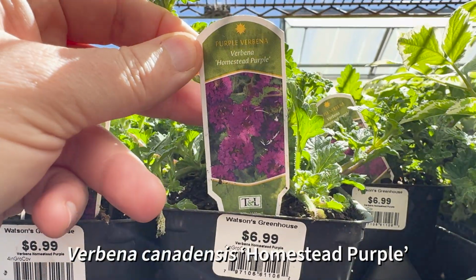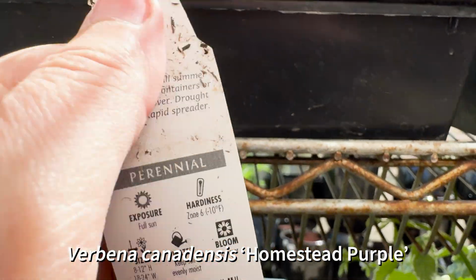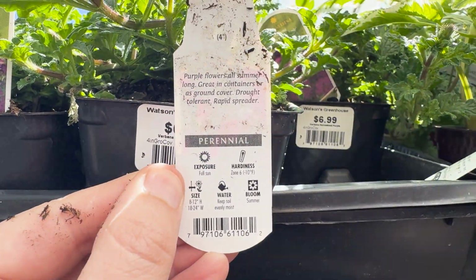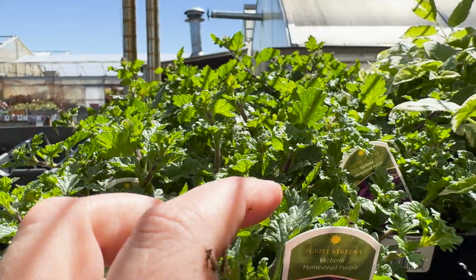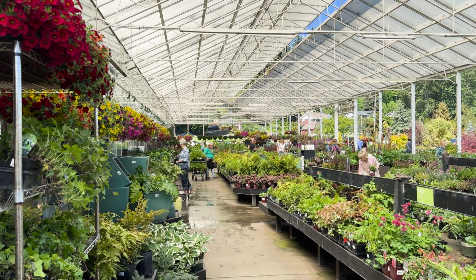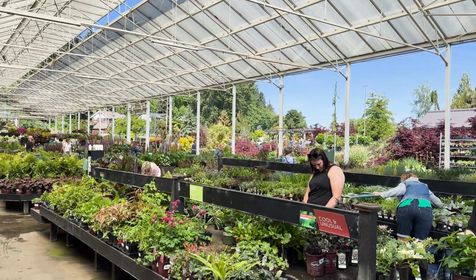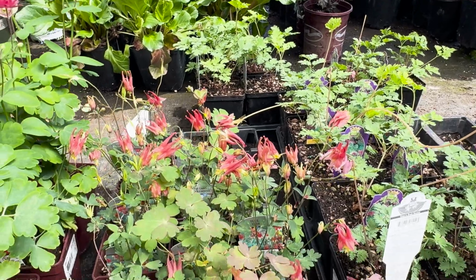So the next one is purple Verbena Homestead Purple. This seems to be popular all over gardener YouTube right now, so I figured I would take a look at it. It's hardy from zone 6, likes full sun, and has a height of 8 to 12 inches, width of 18 to 24 inches.